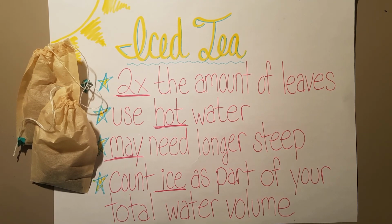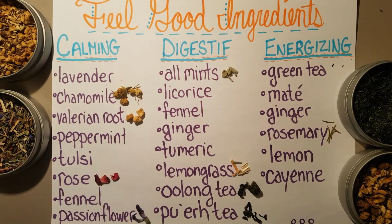Don't forget to get creative with your tea. Add any sweeteners, fruit, or fresh herbs that you want. My go-to iced tea recipe uses green tea, lime, mint, and cucumber. Tea is a very personal experience. Have fun with it.